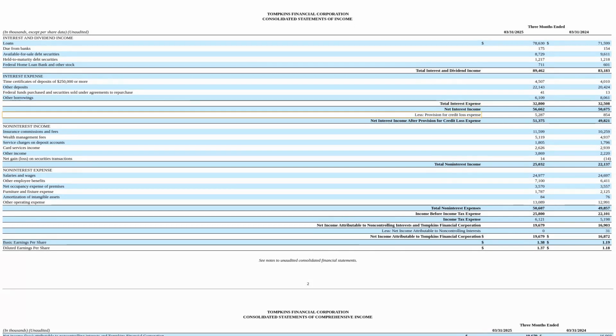This is basically an estimate of how much money they might lose if people can't pay back their loans. The expense has jumped to $5.3 million compared to only $855,000 last year. It could mean they see a bump in overall risk with future customers not repaying their loans. But for now, this hasn't impacted their profits overall, and net interest income, the amount earned on loans over their cost of funds, is doing well.